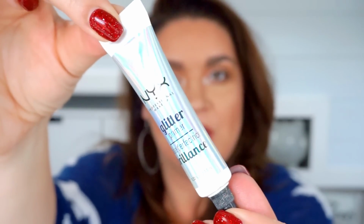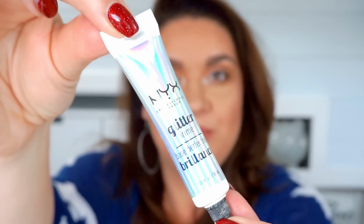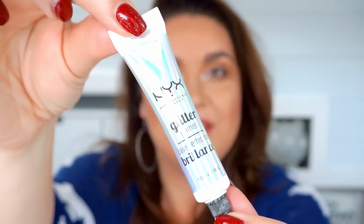Anytime I've had any glitters or a pressed pigment or something that I really want to look bold, I love a very inexpensive glitter glue that can transform an eye look like that. This is the NYX Glitter Primer. NYX Glitter Primer does a great job of applying so easily to your fingers, and then after you put it on your eye, grabbing any glitter or shimmer product to really make an eye look pop. Super inexpensive at the drugstore.